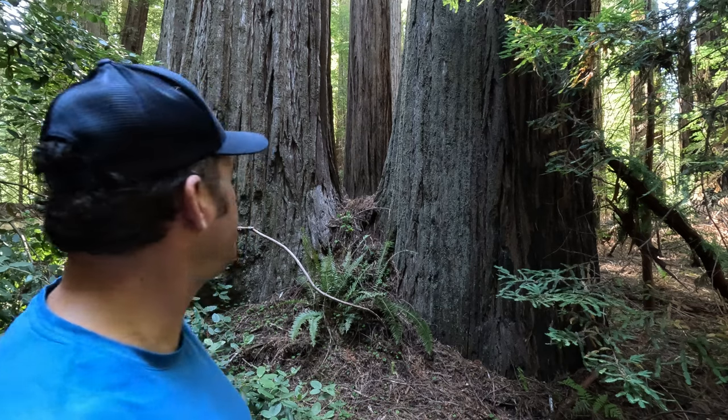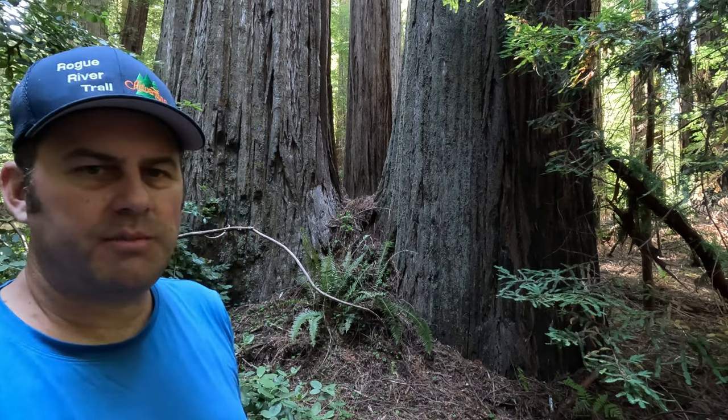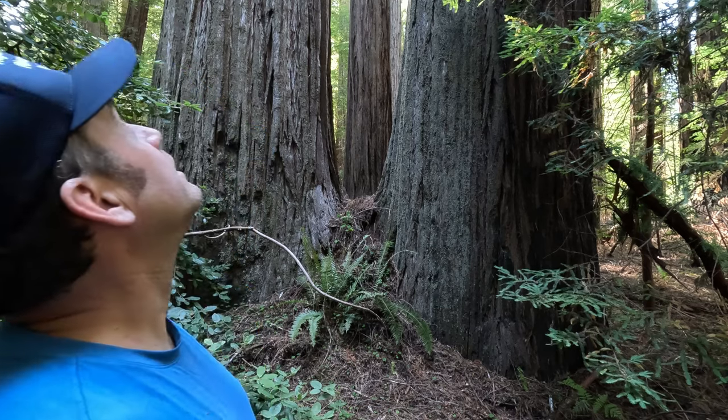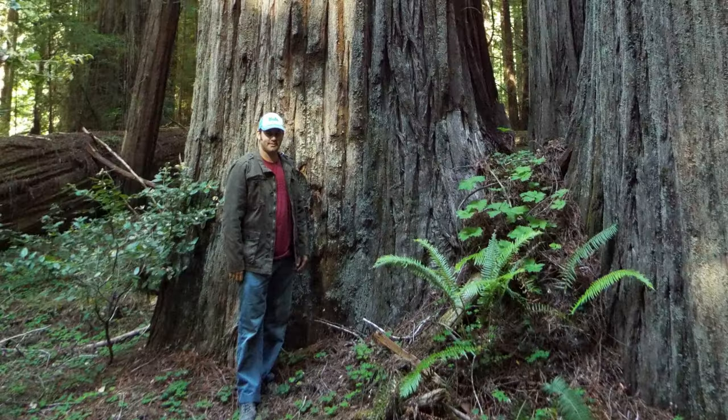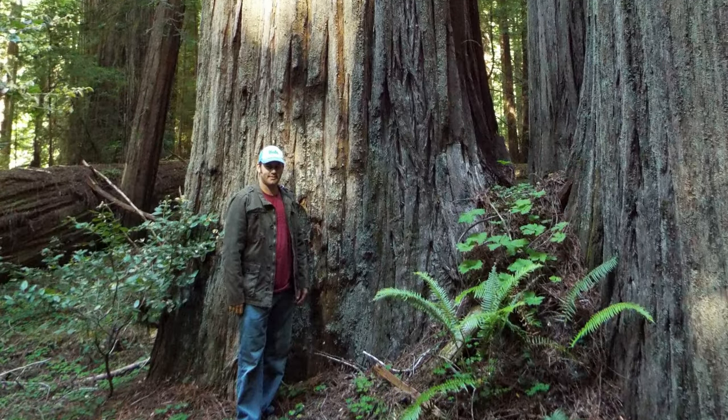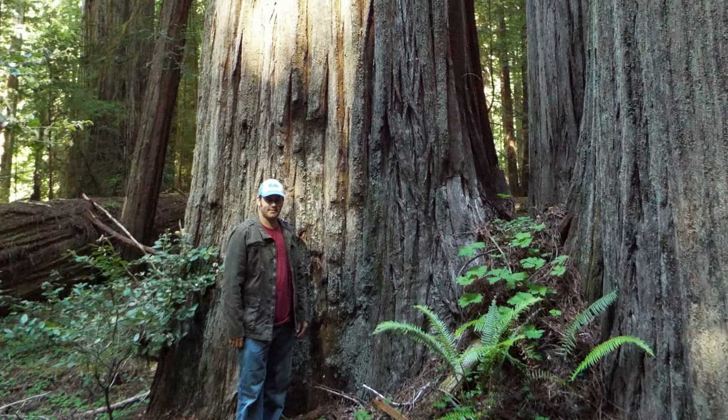I'm pretty sure that the left side there is Millennium. Looking up when we were further back, the left side definitely looks higher, and I've always thought that the left side was Millennium, but I wanted to check and just see what the difference was there.